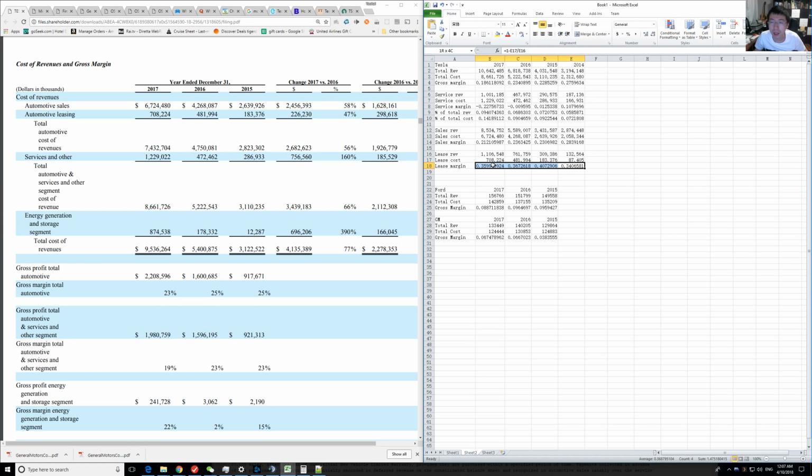How is this possible? Your lease margin is like, here you get a 6% difference, here you get like a 16% difference, and here you get a 10% difference, and here you get a 14% difference. So these are crazy numbers. Even though lease is a smaller portion of the revenue, there's something going on here.